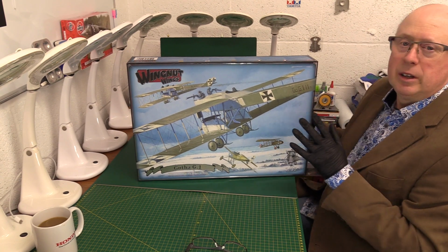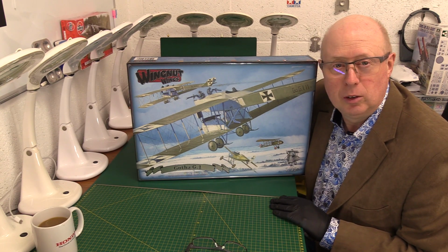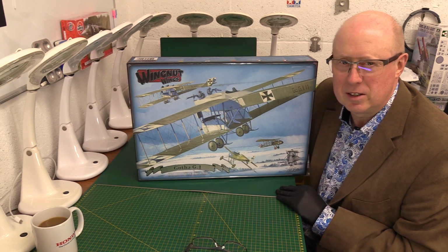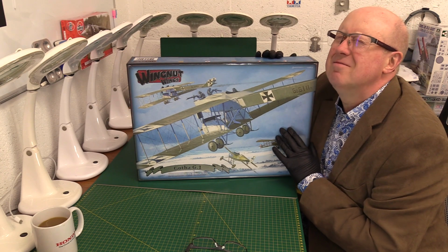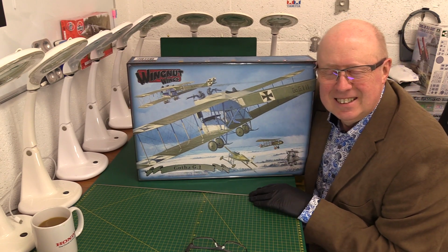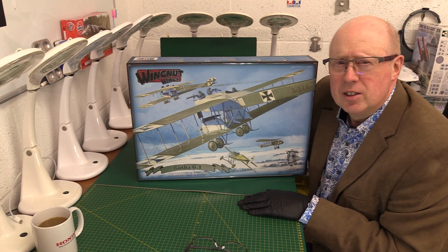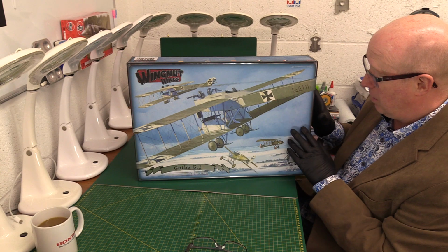Let's have a look at what we got now. This is another opening of the Lost Ark of Wingnut Wings kits. And this is one of the two key prizes I managed to get my hands on. The precious, yeah, the precious. Ooh. Oh, calm down. So, we're going to have a proper look at it. Let's take a look straight away without further ado.